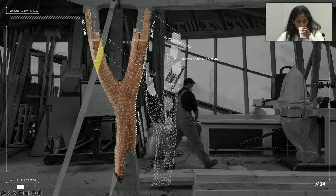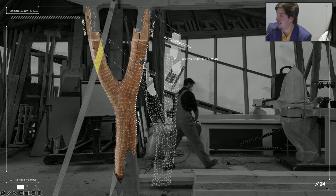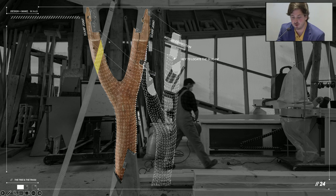In our final iteration of the fork column, we introduced a key, as Snigdha said before, to locate the glulam onto the fork column for easy install. A relief cut was also used as a guide for the wood to release its retained water, as we used green wood recently harvested from the forest for the forks.